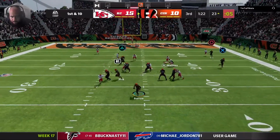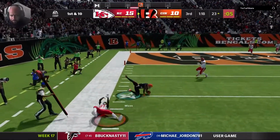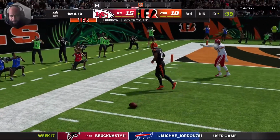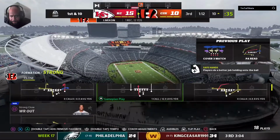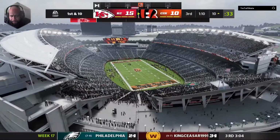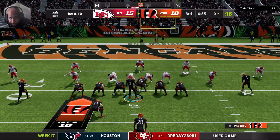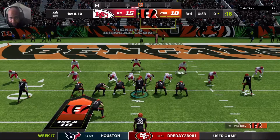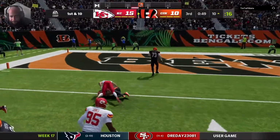And they go play action now. Burrow dumps it off to Mixon. And they'll get this down to the 10. Another nice gain, 13 yards that time, and another 1st down. I love the drive they're working on here because they know they can take the lead with a touchdown. And so far on this drive, so good. They moved the ball down the field with very little resistance defensively. But they better be prepared for some adjustments to come their way now.